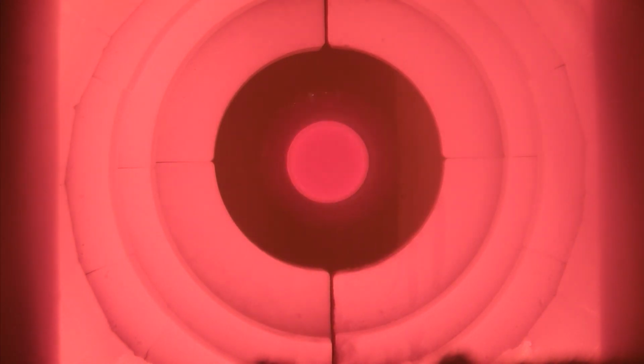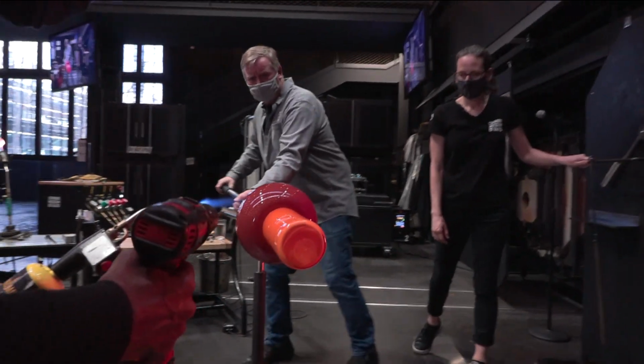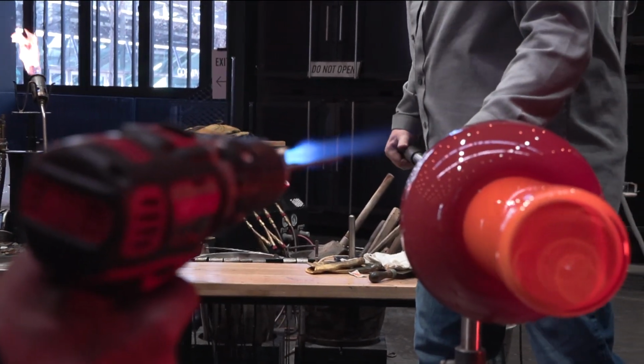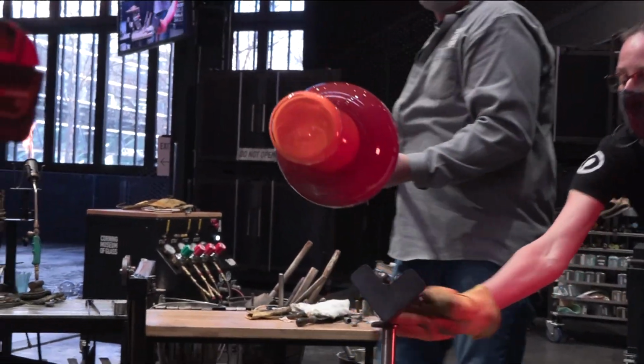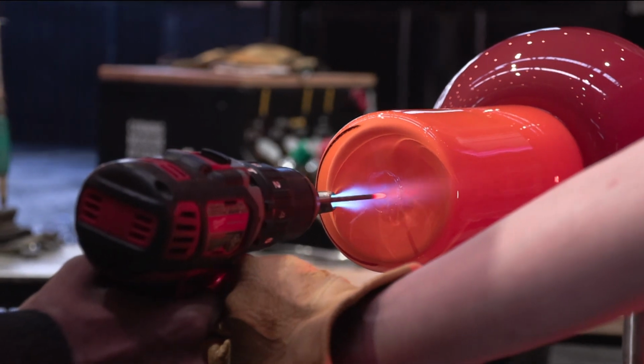So here's why you have to anneal or slowly cool the glass, because if you leave it out here in the room temperature air, it'll... Is that the orange? So again, Cedric's going to pop another little hole there in the piece.